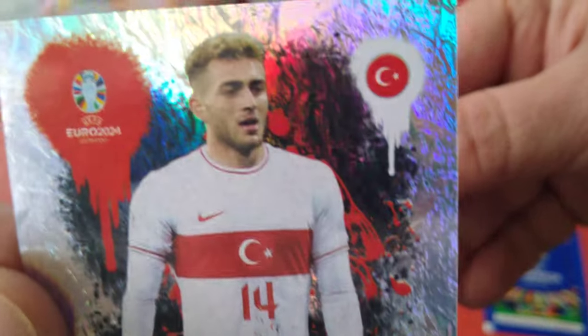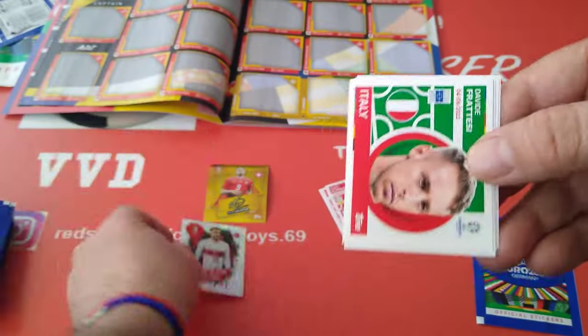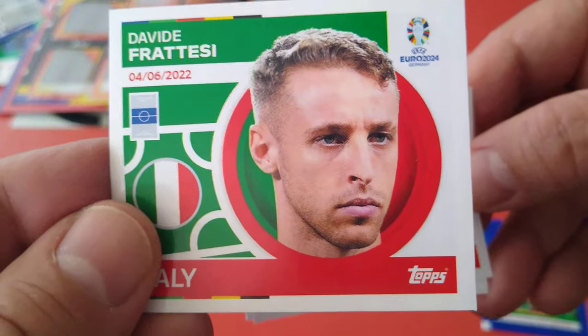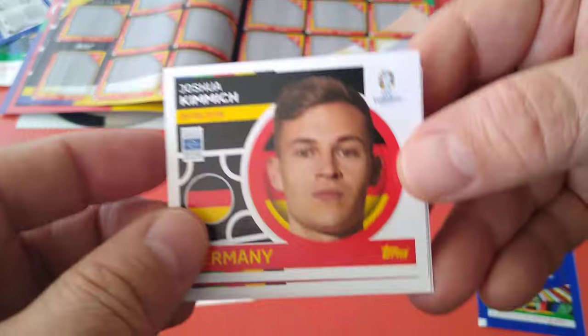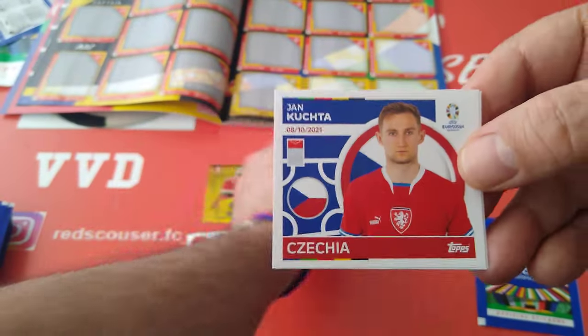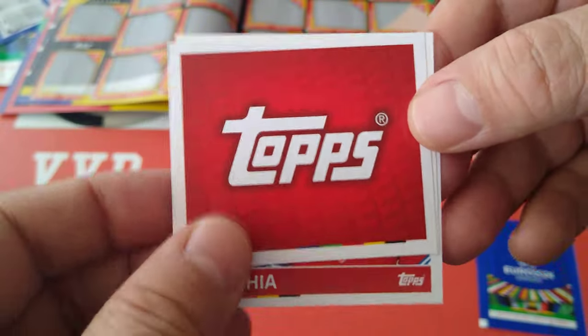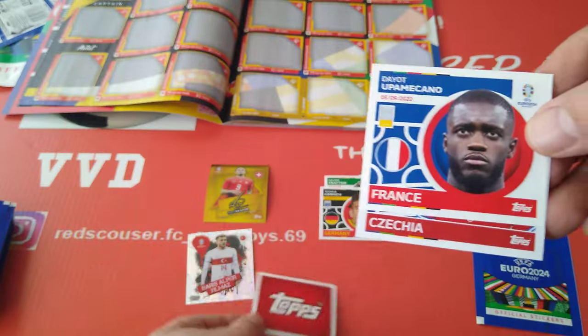So that's another shiny sort of shredded silver with red and white. Not bad at all. All right, here we go. Fratese, only the head, star head for Italy. No kit. Same for Kimmich for Germany. Czechia, Kučka. Here's the Tops. Number one in the collection, the Tops logo.